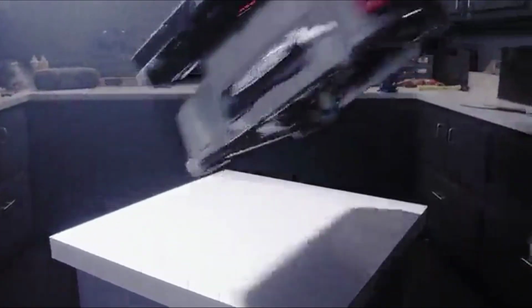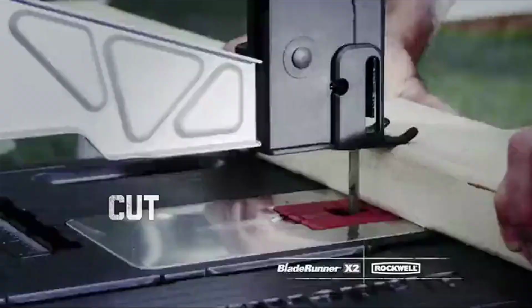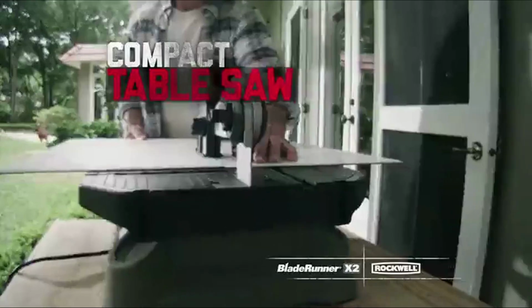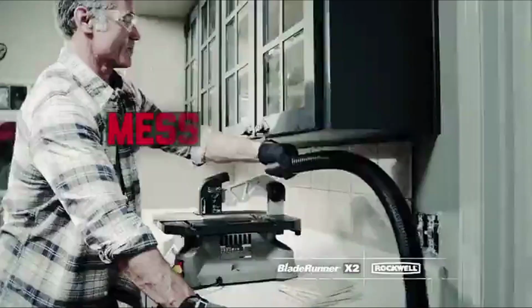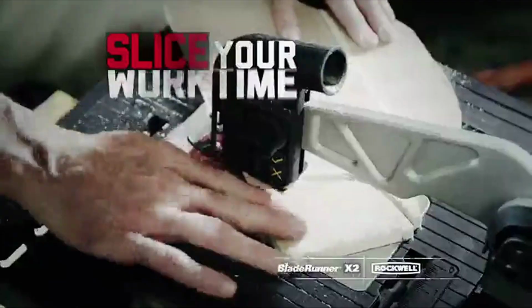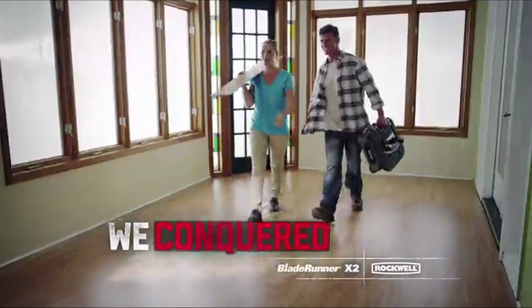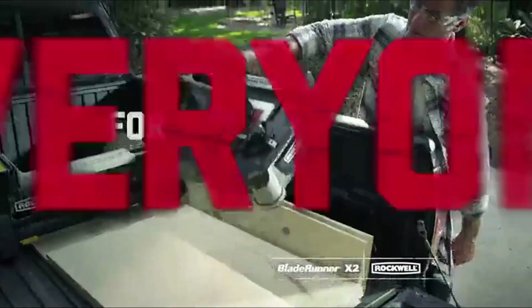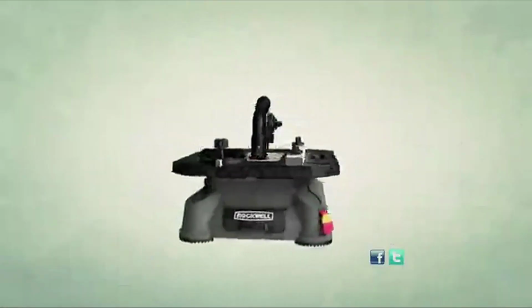It's particularly beneficial for do-it-yourself enthusiasts or those needing a portable option for smaller professional tasks. The safety features are commendable, with a reliable safety switch and a vacuum port to help maintain a clean workspace, which is always appreciated. While this saw won't replace a full-size table saw for large projects, that's not its intended purpose. If you're looking for a compact tool that can handle various materials and types of cuts, this saw might be just what you need.